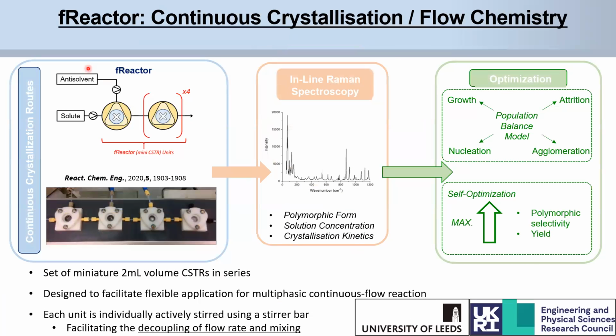So the other reactors we have is a set of continuous stirred tank reactors, which are set up in series. So we do a lot of work on this on the diffractometer as well. So these are just continuous stirred reactors. They're 2 milliliters in volume. They have continuous stirring through magnetic stirring, and they're all linked in series as a series of reactors. And this gives us flexible applications to multiphasic continuous flows. So we do crystallizations of inorganic and organic systems inside of these.